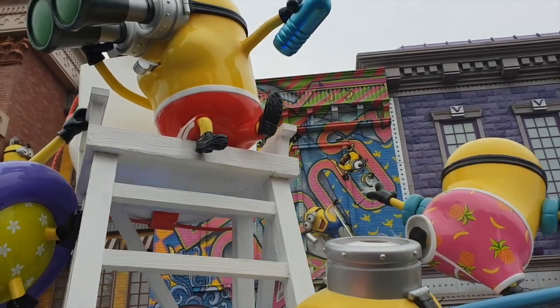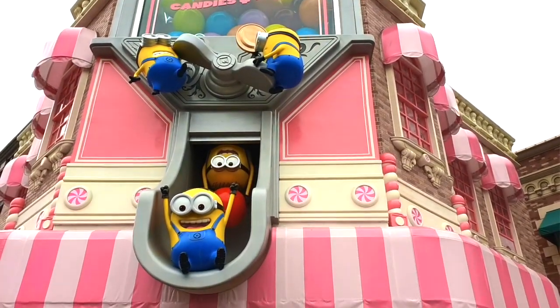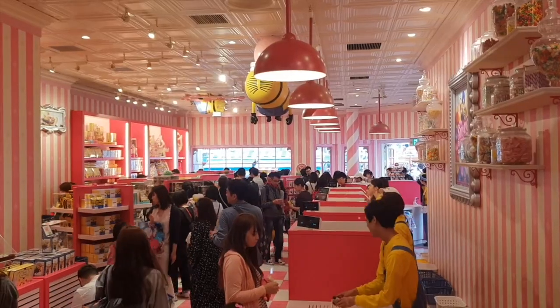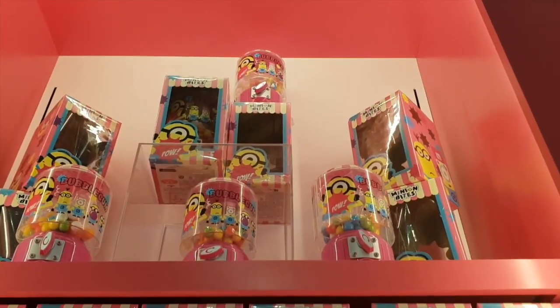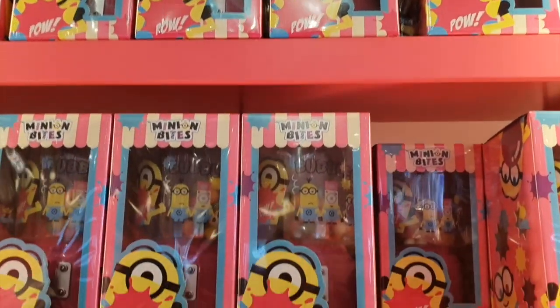One of the biggest points at Universal this time around was their newly opened Minions area. And here they have a huge store just jam-packed with Minion stuff. Personally, I'm not a really big Minions fan, but even I couldn't deny how really ridiculously cute this area was, and I had to indulge myself just a little bit.